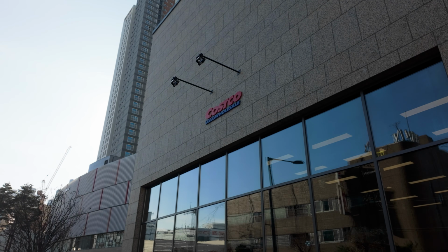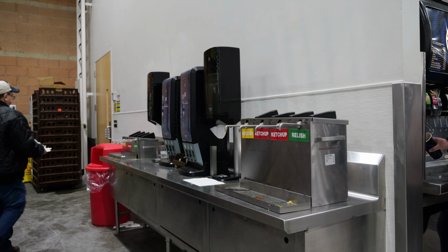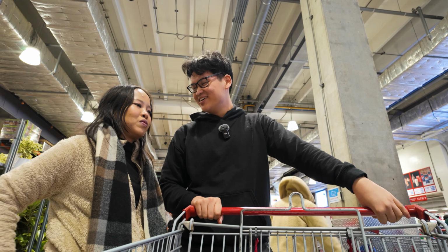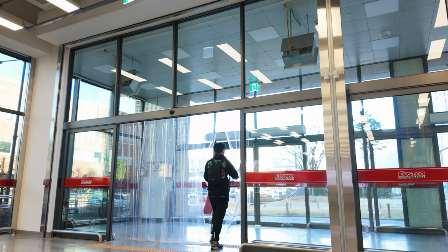But what truly sets this Costco apart is how they handle cleanup. Unlike the US where you toss everything into a single trash can, here they have a station to sort your cups, dump your leftover food, and stack your plates. It's these little differences that make exploring familiar places in new countries so fascinating.